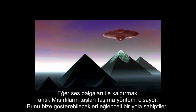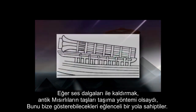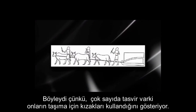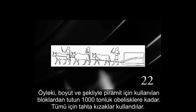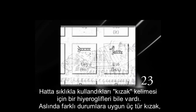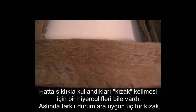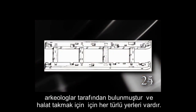If levitation was the way that the ancient Egyptians moved stones, they had a funny way of showing it, because there are plenty of depictions of them using wooden sleds to move everything from blocks the size and shape of the ones used for the pyramid to massive 1,000-ton monuments and obelisks, all using wooden sleds. They even had a hieroglyph for the word sled, which they used often. In fact, 3 such sleds have been found intact by archaeologists, and they have all kinds of places to attach ropes to.